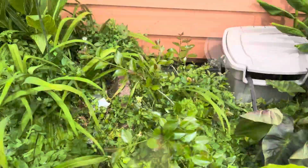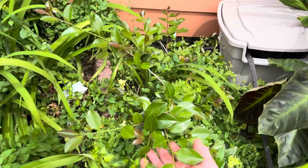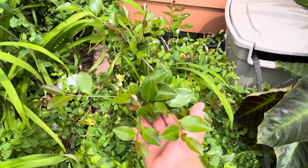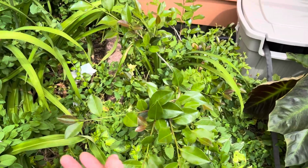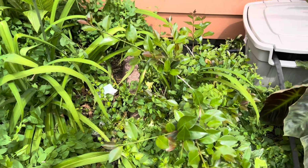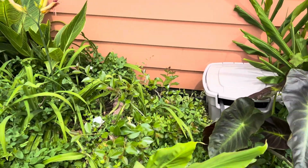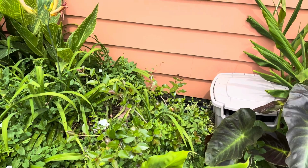So I've got a camellia, a zone 6 rated camellia, which is starting to grow very nicely. It's put on maybe 6 inches of growth this year. It was winter planted and looked pretty rough for a while, so I'm happy with that.